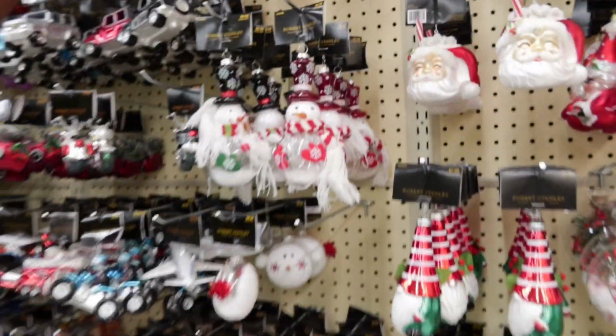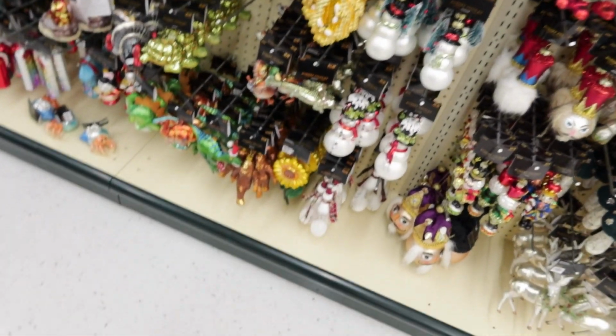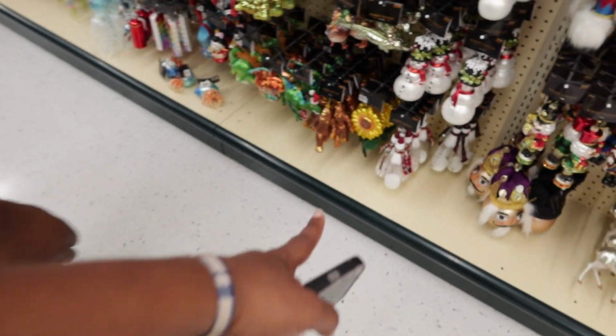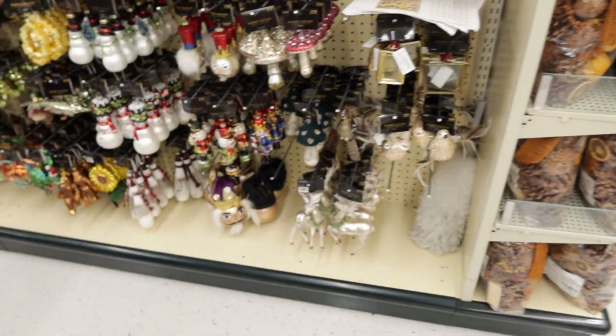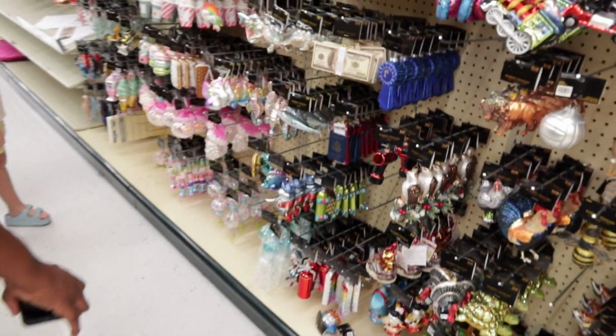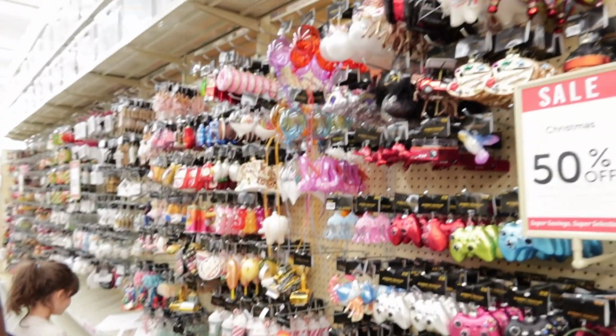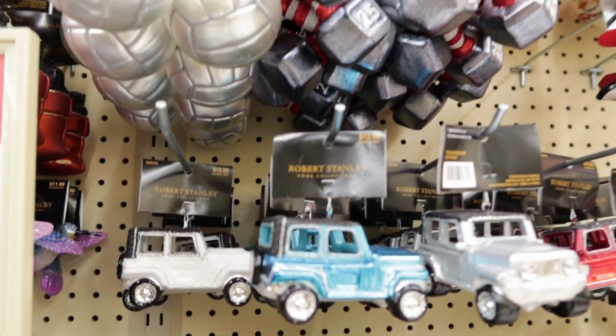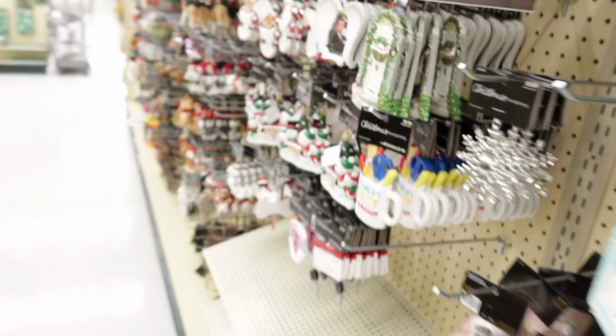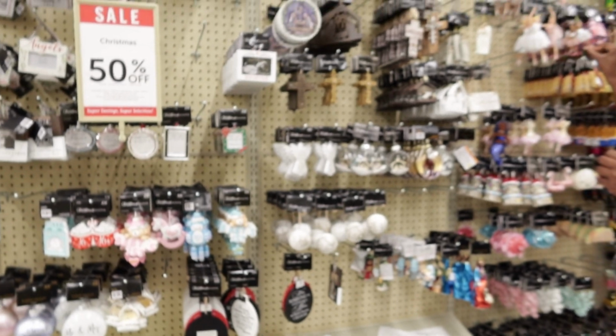Wow. Peace on earth. That is so cute. That's pretty. Oh, look at that one down there. Little snowman. You see it? That's different. Look at that. I love that. Shake it up. You see the little snow at the bottom? There. All right. That's cute. I really like those. So pretty. Oh, look at the little Bronco. That's pretty.